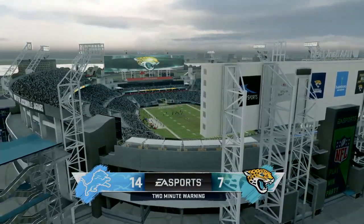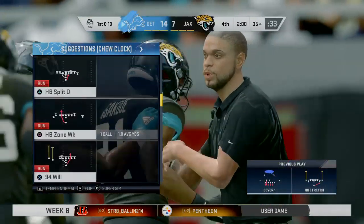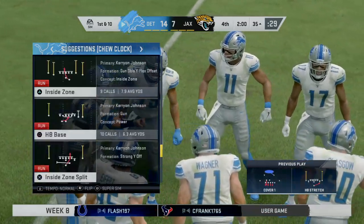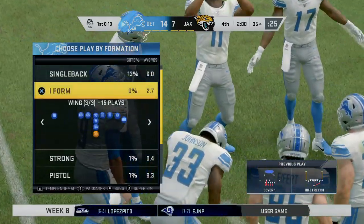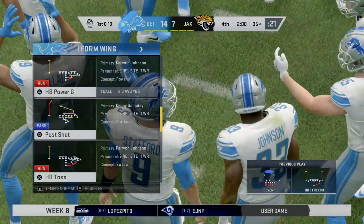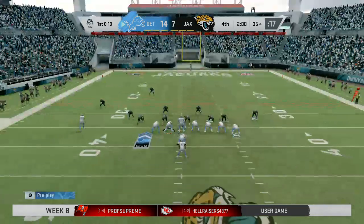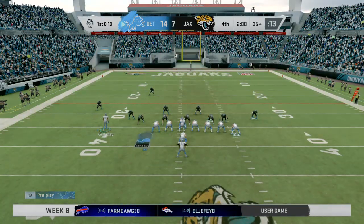And defensively, pure frustration. 4th quarter, down to the final 2 minutes. And we've got a 1-score game. So the Lions in possession of the football as we welcome you back. And let's see what they've come up with offensively after having time to talk it over.